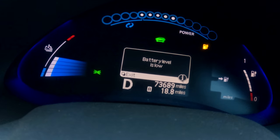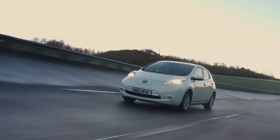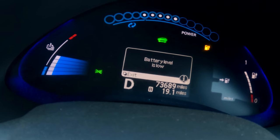I'd be interested to see what kind of miles per kilowatt hour we're going to get at the end of this test. I don't think it's going to be anywhere near four. It might be closer to, well, it's more than one. Yeah, it's doing all right. It's one point something. It's 19 miles we've done. You're down to 85 now.